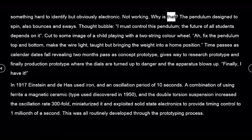Why is that? The pendulum designed to spin also bounces and sways. Thought bubble: I must control this pendulum, the future of all students depends on it. Cut to some image of a child playing with a two-string color wheel. Fix the pendulum top and bottom, make the wire light, taut, but bringing the weight into a home position. Time passes as calendar dates fall, revealing two months pass as concept prototype gives way to research prototype and finally production prototype, where the dials are turned up to danger and the apparatus blows up.